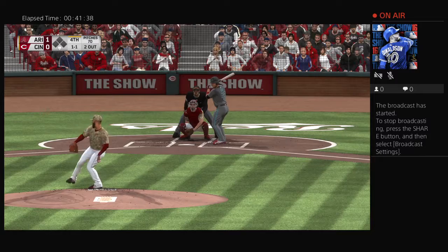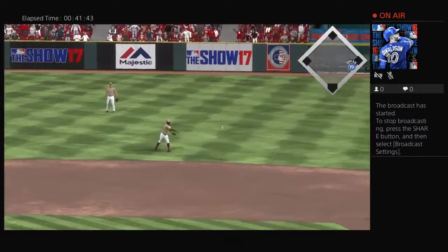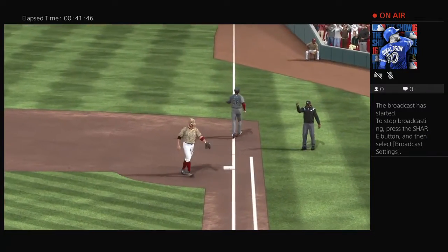From the windup, the 1-1 pitch. Sent on the ground out to second. Oh, and Morgan's got it. He goes to first. Touché, sir.